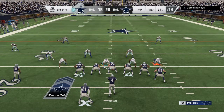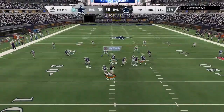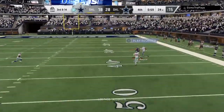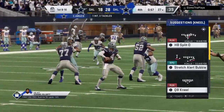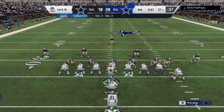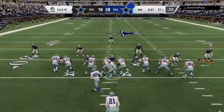Check him out. Check him out. Third and 14. Prescott to throw. He's going to let it fly. And this is intercepted, and that should do it. Chidobe Awuzie with a pick. And they're going to set up shop at the 27-yard line. Come on, baby. Cowboys take over.